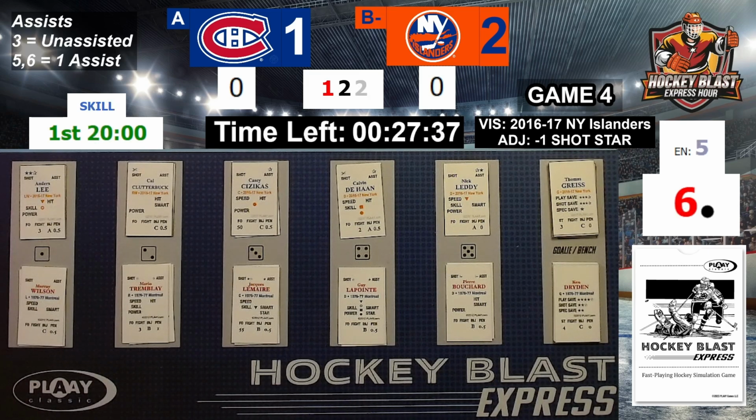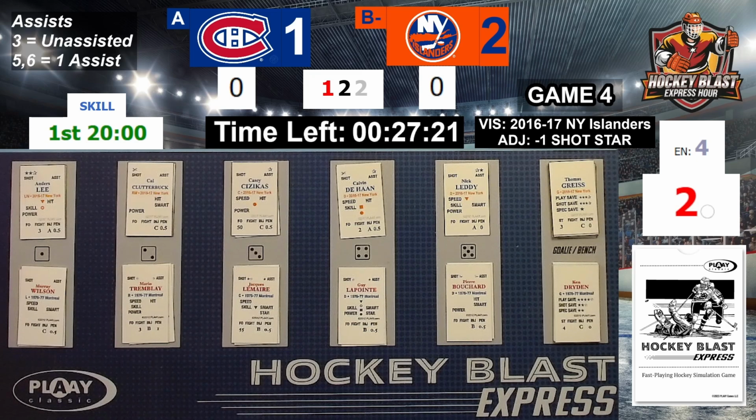Visitor scoring chance again. This time it'll be a 22. Home goalie must make shot save. So Ken Dryden needs to make a 2 or a 3 with a dot to make the stop. He does so. So nobody flips, and that will be it for the first period. And as you can tell, for a second straight game, to my knowledge, I believe, in this time frame, the Habs and the Isles are held scoreless through the first 20 minutes of this game.